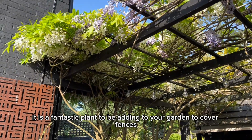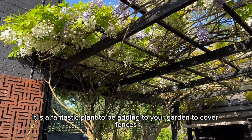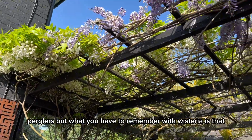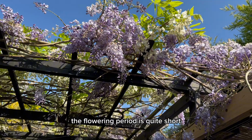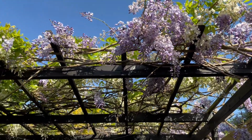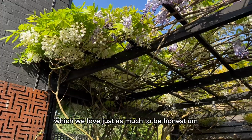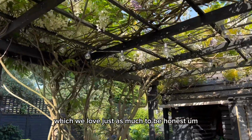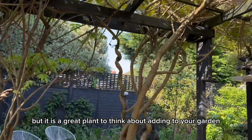It is a fantastic plant to be adding to your garden, to cover fences, pergolas. But what you have to remember with wisteria is that although it looks extremely beautiful now, the flowering period is quite short. Flowers just for a few weeks, and then it will just be loads of leaves, which we love just as much, to be honest. But it is a great plant to think about adding to your garden.